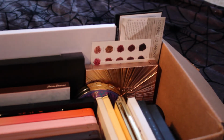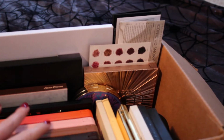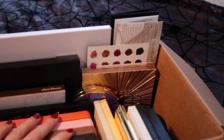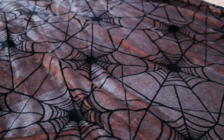So this is what I store my palettes in, just like this. I don't know if you guys can see. I'll obviously take this out just in here. I usually put these in my closet in a dark, cool area to keep the integrity of the shadows. And the ones that I'm using I keep right by my little area where I do my makeup. Also, I have this little spider web blanket for Halloween, because obviously.